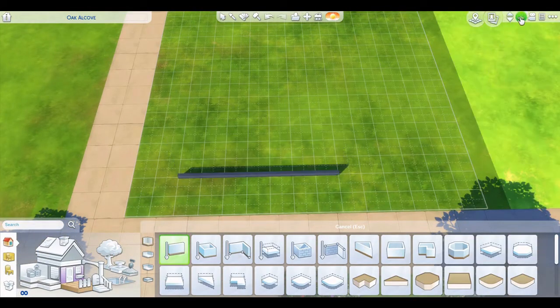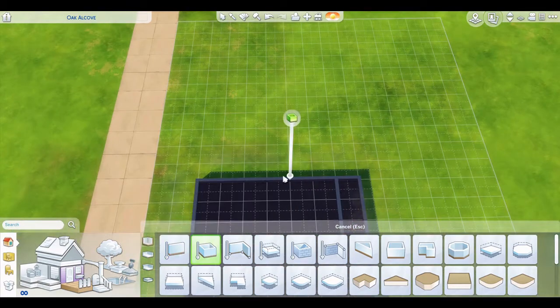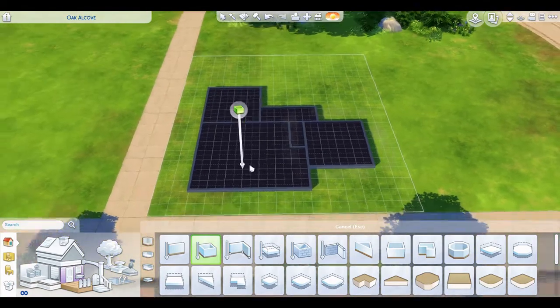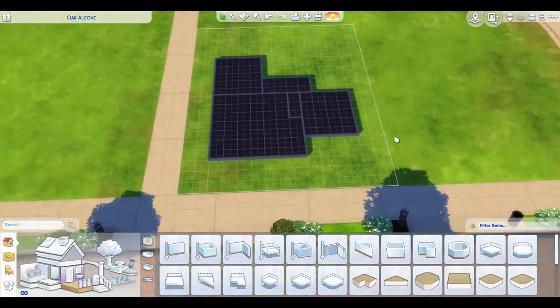Today I'm building a house for the first time in a couple of weeks, so I'm pretty excited about that. This house is on the Oak Alcove lot in Newcrest. It's a 20 by 15 lot, so the house is pretty small. It's two bedrooms and one bath, built for a single sim or a couple, plus one teen or child.